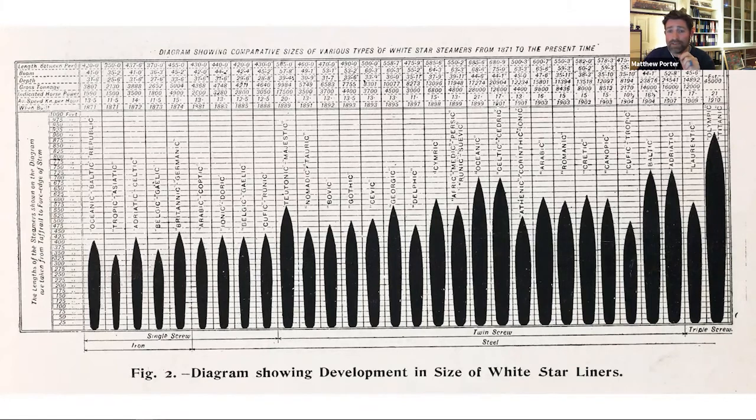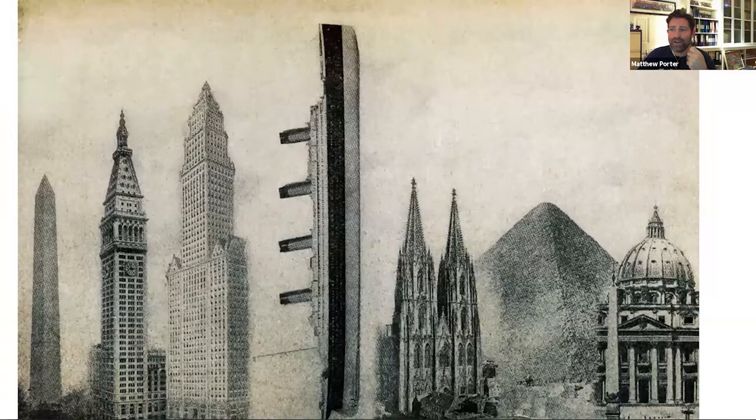People talk about it being unsinkable. I'm going to tackle that a little bit later, I think. But the White Star Line went out of their way to make this bigger. The engineering behind it was almost irrelevant. It just had to be bigger. It had to be able to be supported by advertisements like this, where the Titanic is clearly bigger than the pyramids, than St. Paul's, than any building on the New York skyline. It was 45,000 tons of advertising.